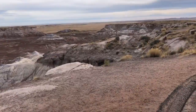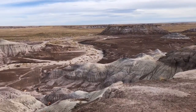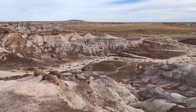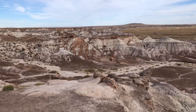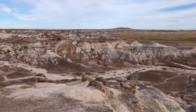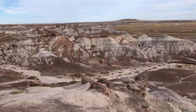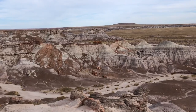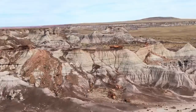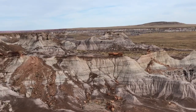We're finally getting to the good stuff here. Of course, this is some of the Badlands, and you can see some coloring. But the interesting thing here is if you look right up there, see if I can do this without zooming too fast. Right on top of that ridge is a petrified log.